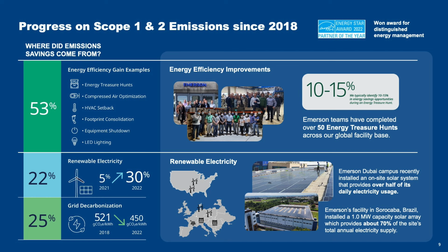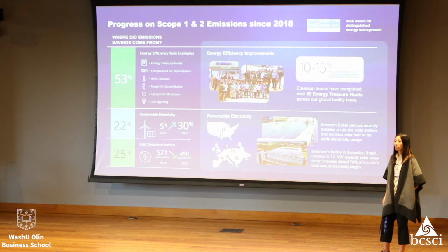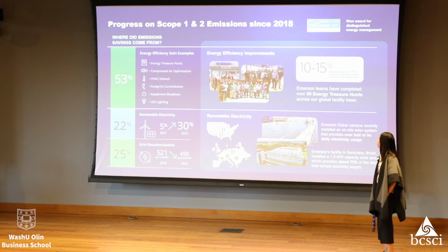I think the scalability of this is really impressive, and it's been a really great story to share and also bring other green teams along with it. I mentioned before that facility managers get involved in the process, and a couple of folks from the sustainability team come along. But it's very much driven at the local level.